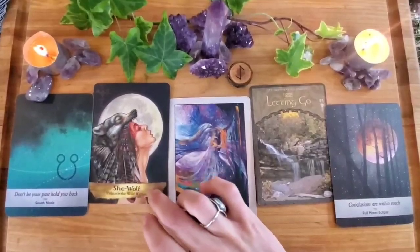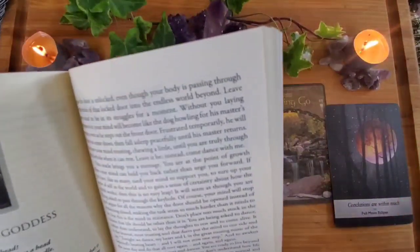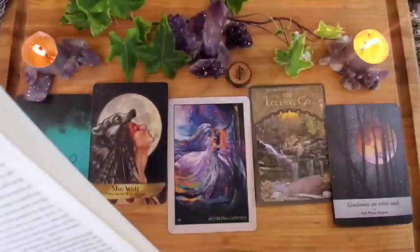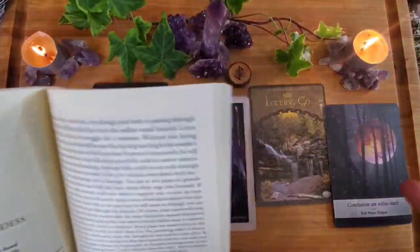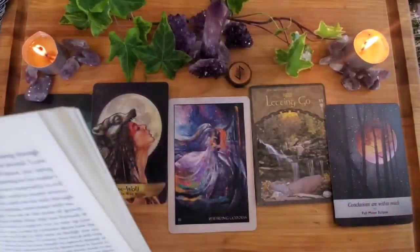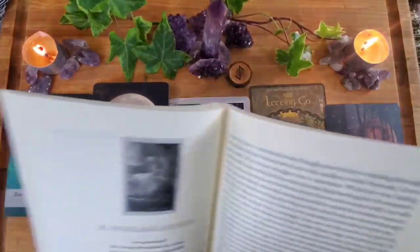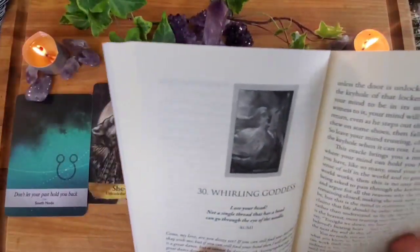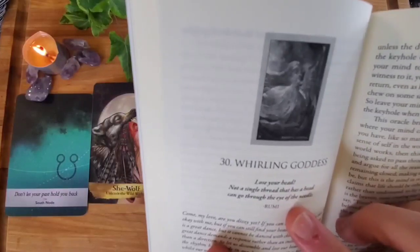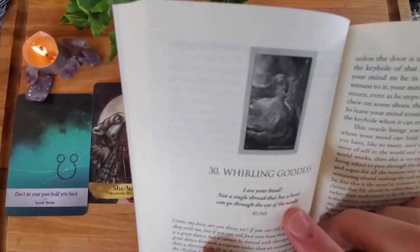The she-wolf, unleash the wild, dance. Be free. Let your soul go wild. Whether your soul wants to create, whether it wants to dance, whether it wants to sing, whether it wants to write, whether it wants to move out into the middle of nowhere and start a community. I don't know. That's kind of what I'm doing. So who knows, right? It says, lose your head. Not a single thread that has a head can go through the eye of the needle, Rumi.